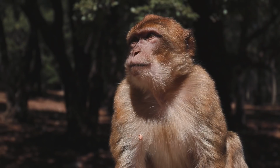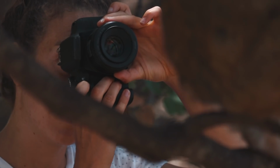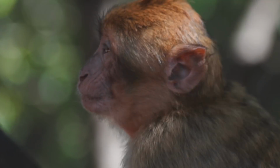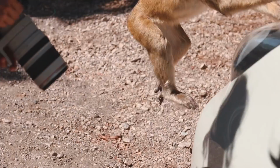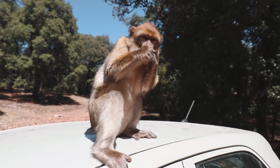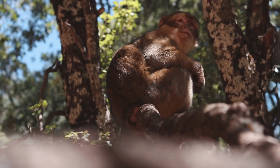Hey, buddy! So we just picked up the big 100-400 white lens from Canon for this trip, so we can get some good shots of monkeys. Gonna see what we can do. The peanuts are actually really good. It's just right off this mountain road in the cedar forest here. There's just tons of them. A little bit of banana.